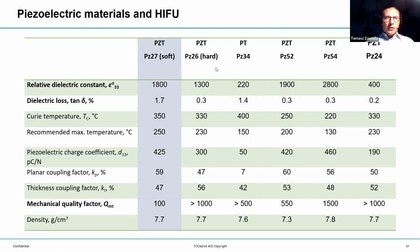Then another story is dielectric loss. In the end, we have to drive some kind of lossy capacitor, and that loss will be turned into heat. So we want to look at materials that have low loss. At least 4 of those 5 materials exhibit pretty low losses. Then there are a number of things that we obviously need to look at, such as operational temperature and recommended temperature. However, to be honest, HIFU devices usually operate at resonance frequencies, and really the thing that makes or breaks them is the quality factor.